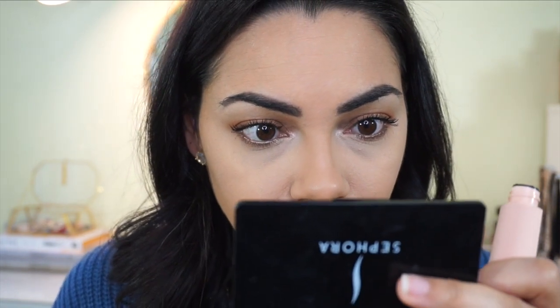Ooh. Okay. And that's just one coat. All right, let's see the other side. They do look nice. All right, the trick is always the bottom lash because I always have a lot of problems with the raccoon eyes where the mascara runs.